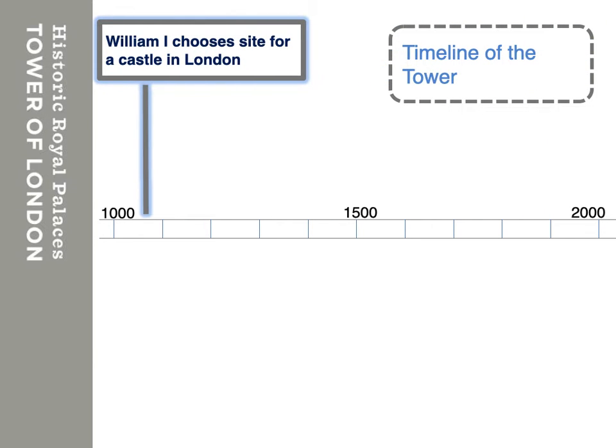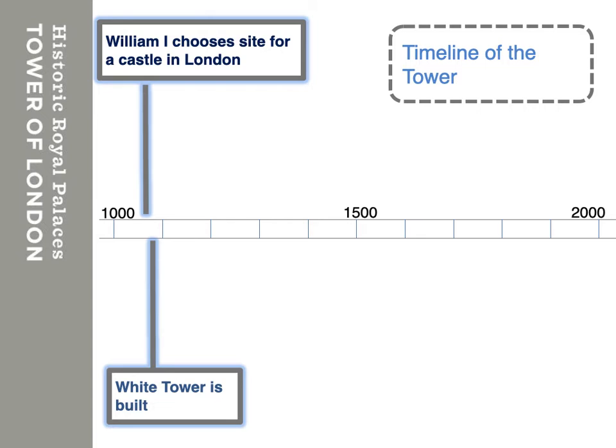So after William the Conqueror invaded England and went about asserting his control over the country, he chose the site of the current tower in London. Now, he wanted to ensure he could control the capital city, so he needed an important, strong fortress where he could flee if there was rebellion, but also where he could store lots of arms, lots of weaponry, and control the local population. So he built the White Tower.